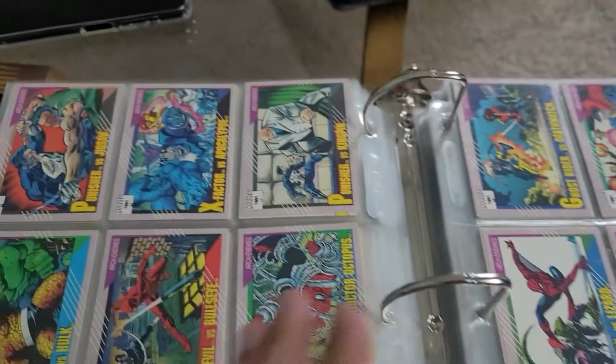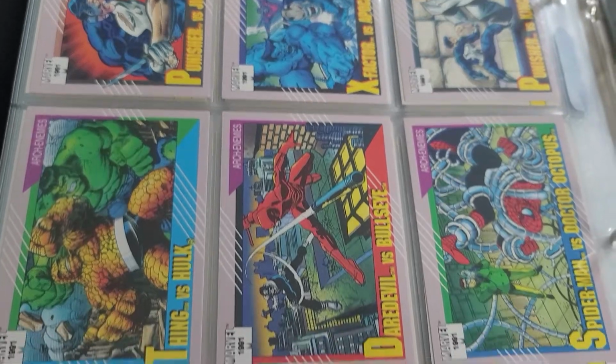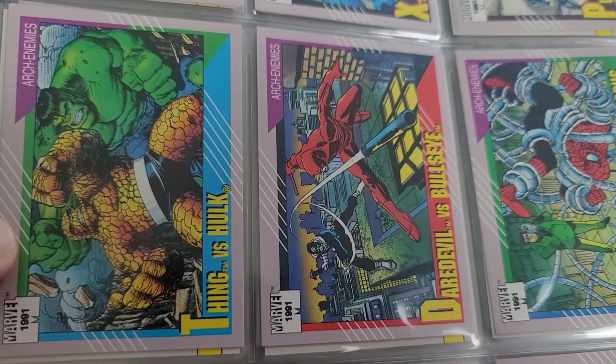If you don't know anything about Galactus, he's supposedly going to be the next arch enemy. That's the rumor, taking over like what Thanos was. And so we'll see.